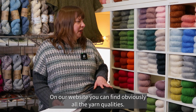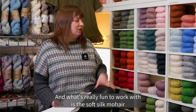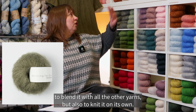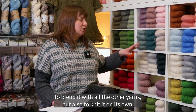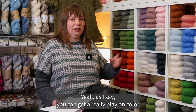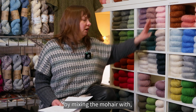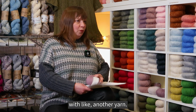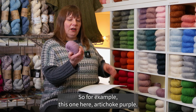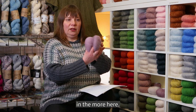On our website you can find all the yarn qualities, and what's really fun to work with is the soft silk mohair, to blend it with all the other yarns, but also to knit it on its own. You can double it up, you can use it one strand at a time, or you can get a really nice play on colour by mixing the mohair with another yarn.